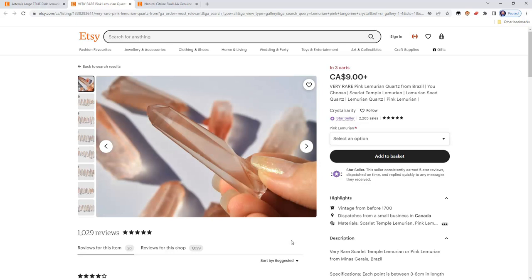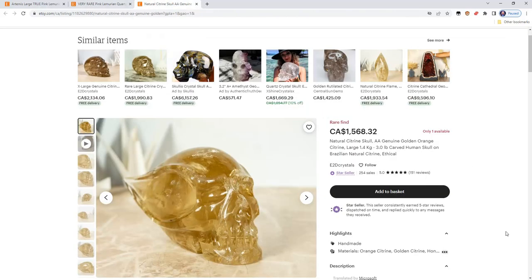These are the more rare Lemurians. There are many other Lemurian crystals, and they come from Brazil because there are specific places in Brazil where they're mined. And you have to know what you're looking for to find them.